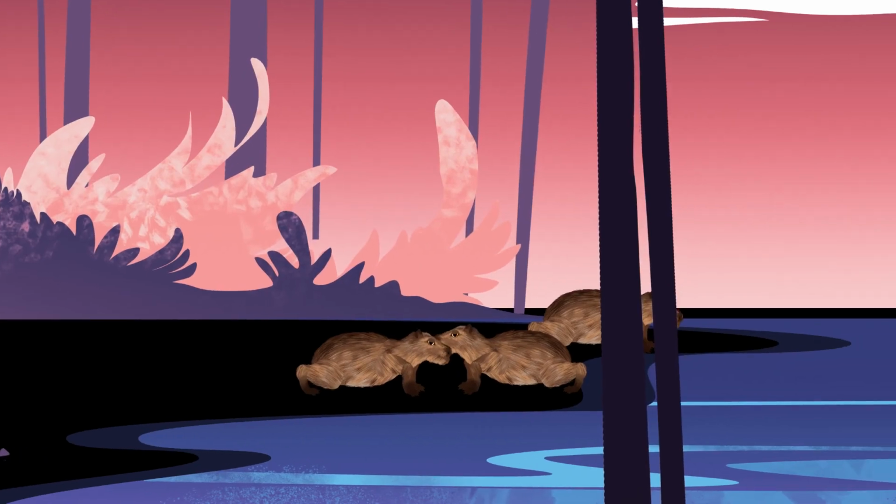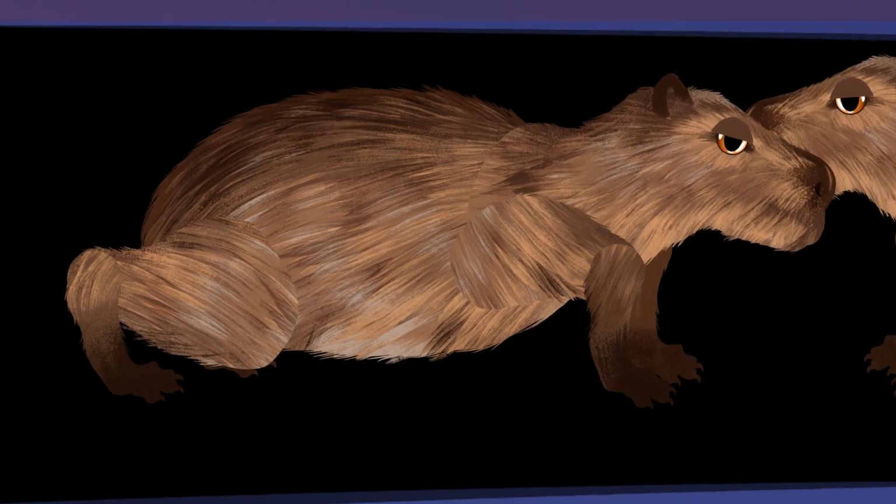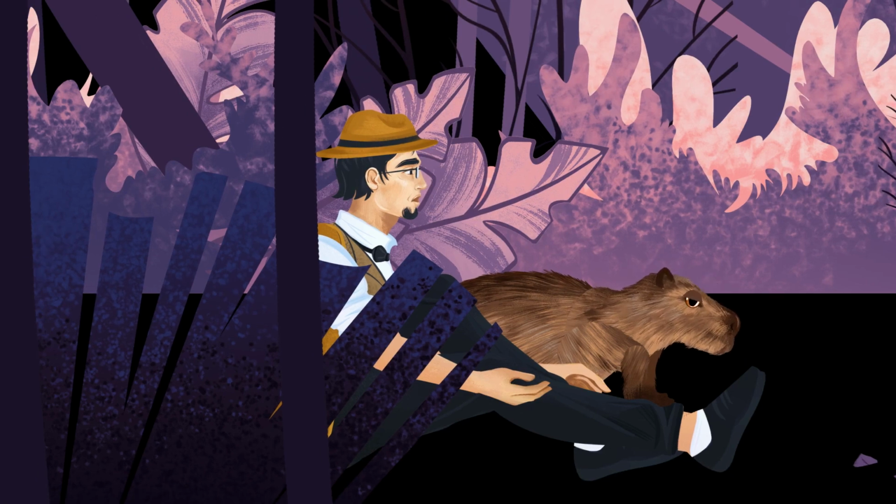They live in groups next to water sources. They're also the biggest rodents in the world. You don't need to worry about them if you're stuck in the middle of the Amazon rainforest.